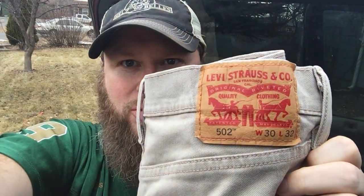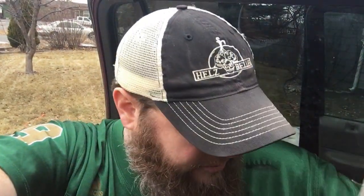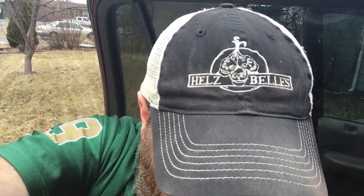I think right about when I stopped filming was when I started flipping through clothes. Nobody wants to watch that anyway, but I got a pair of really good shape Levi 502s. These are 30-32, so a little bit of a different size, but I think it's a good color. It's not the standard blue jean, but I think somebody out there, a 30-32, is going to want these, and they were $3. So we grabbed those. What else do we got here?